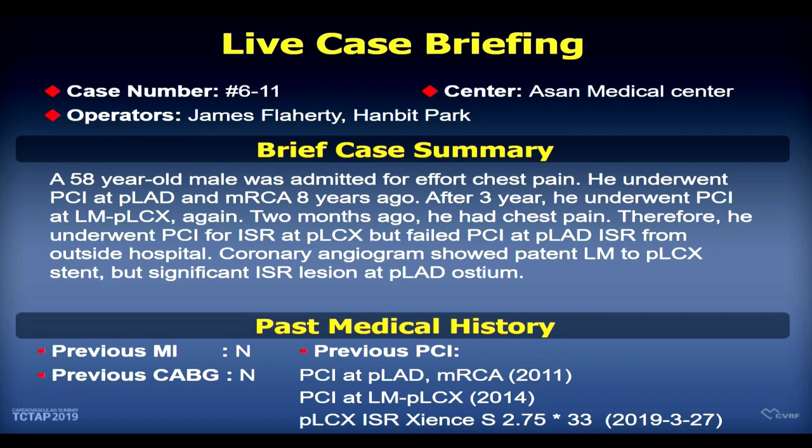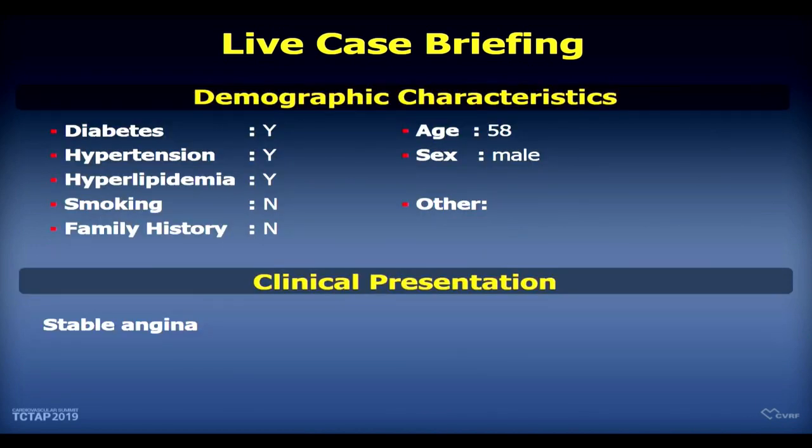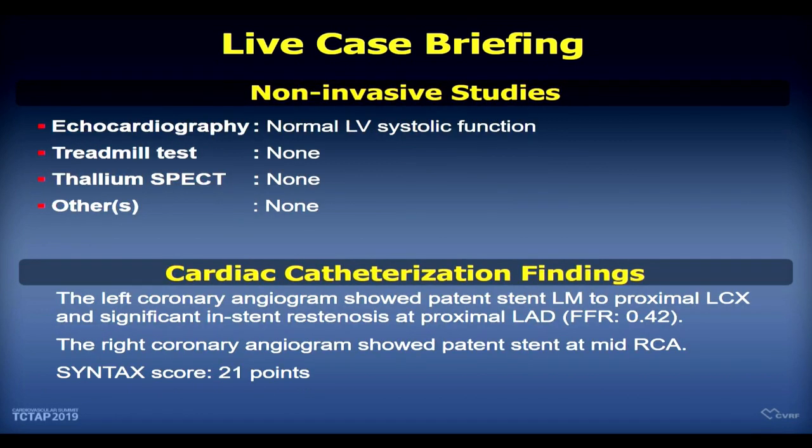Our coronary angiogram showed a patent left main to proximal LAD stent, but significant ISR lesion at the proximal LAD ostium. His coronary risk factors are diabetes, hypertension, and hyperlipidemia, and his clinical presentation is stable angina. His echocardiography shows normal LV systolic function. His FFR value is 0.42. The right coronary angiogram showed a patent stent in the mid-RCA. His SYNTAX score is 21 points.